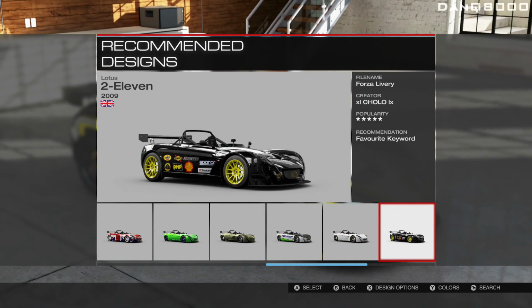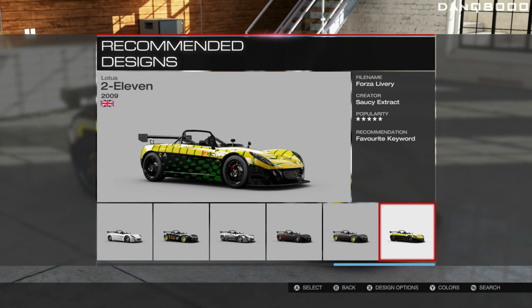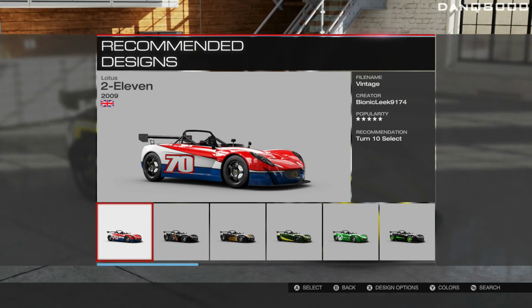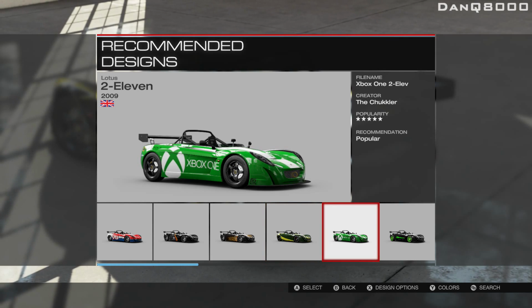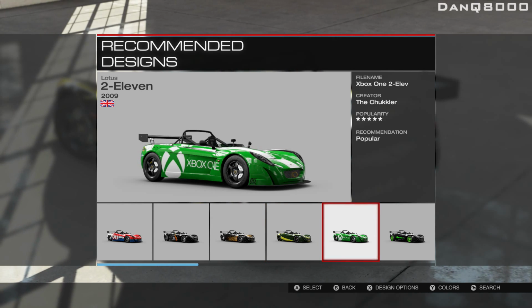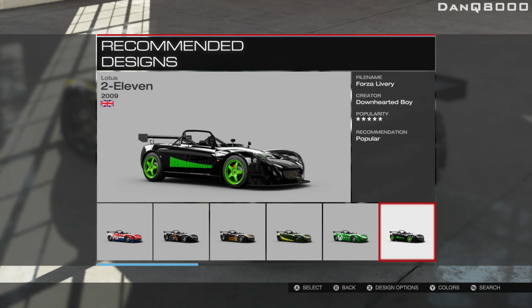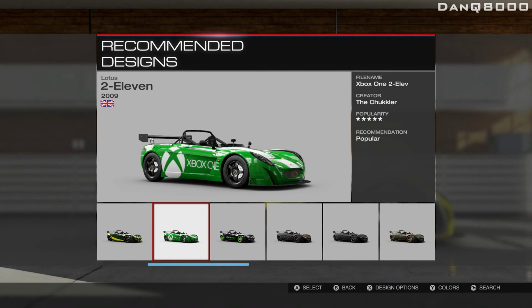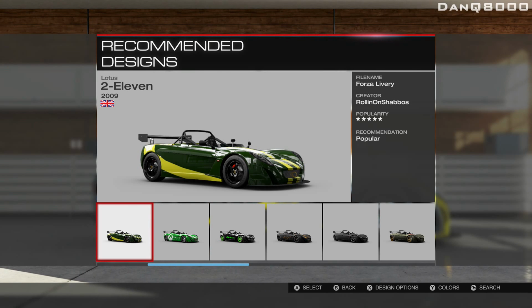Lotus is British, for sure. Ooh, I don't like those. I like the ones near the front. The Xbox One, that's actually pretty nice. I kind of like the Xbox One car. That looks pretty good too, though.